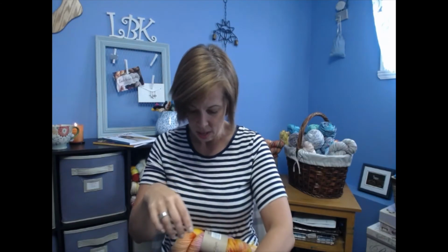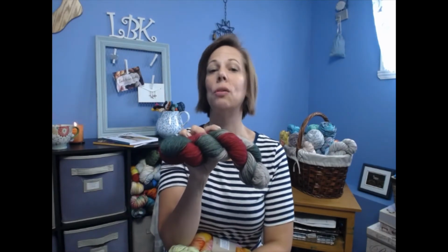So I don't have everything, because I did one, two, I've got them drying on the rack over there. One, two, three, four, five. I think I got six new colorways over there. One is this, which is the old timey Christmas.